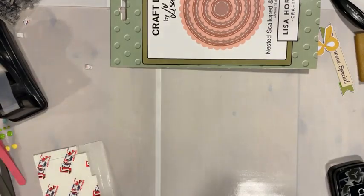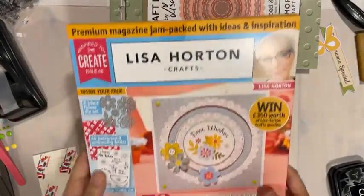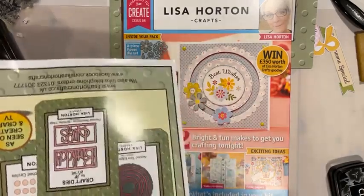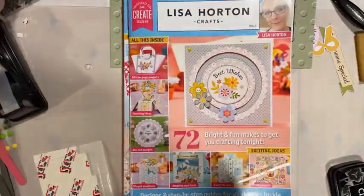So let's have a very quick review of what you're going to get. You're going to get your box kit when you get home, and your magazine, and all your bits.